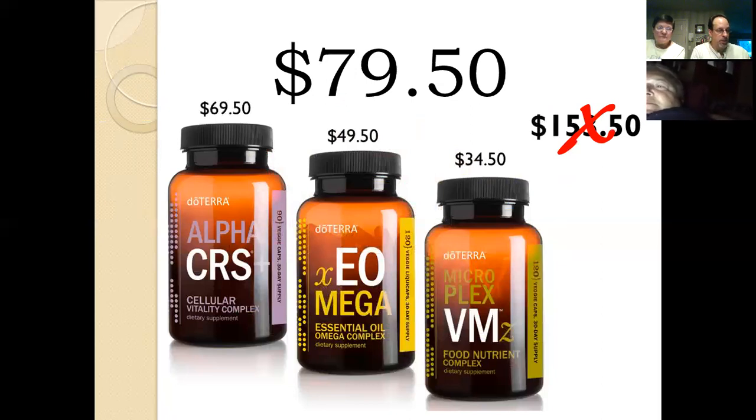So note to self, don't ever stop or even lessen my dosage on these, because I need the full dose for this. Not everybody needs the full dose for this. That's the thing, you get to experiment with it a little bit and see what works best for you.